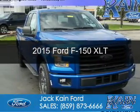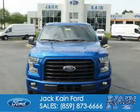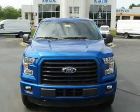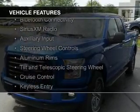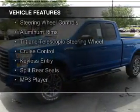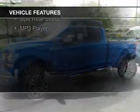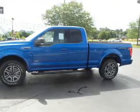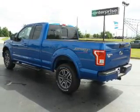This is a new 2015 Ford F-150. It's powered by a four-wheel drive, six-cylinder engine and a six-speed automatic transmission. The features include Bluetooth connectivity, Sirius XM satellite radio, an auxiliary input, steering wheel controls, aluminum rims, a tilt and telescopic steering wheel, cruise control, keyless entry, split rear seats, an MP3 player.